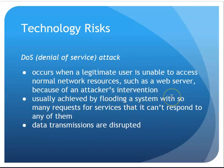Next area they talk about are some technology risks. One of the first ones they mention is the denial of service. Denial of service is when a legitimate user and legitimate employee of the company is unable to access the regular resources they need to use, whether it be files on a server, a website that they use, and that's all because an attacker is causing a disruption so they cannot get to it.